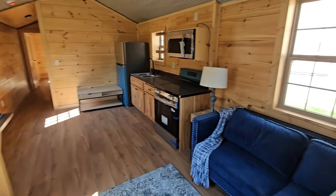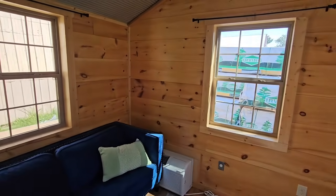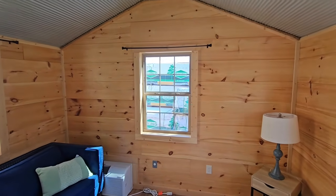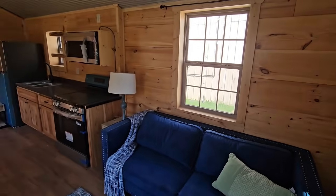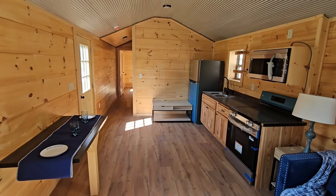Let's say you guys are just looking for a small cabin to call your home. This is the one we call the Poco Loco. This is a 12-foot by 40-foot Amish built cabin. Everything you need, nothing you don't. Fully turnkey, move-in ready. Absolutely beautiful, guys. Give us a call today if you're interested.